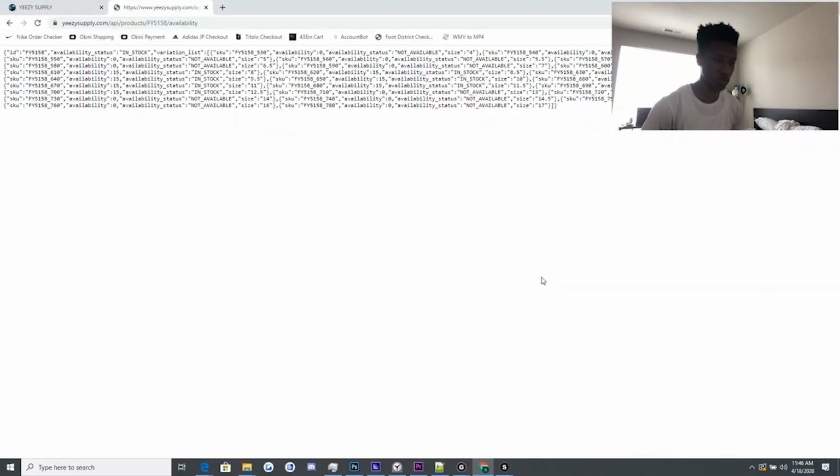A little longer than a few minutes later. Alright, we're looking at the back end here. It looks like base sizes are completely gone. They only have 8 through 13.5 left. My guy only wanted 5 through 7.5, so I'm gonna see if he still wants me to run for these other sizes, but if not, I'm just gonna stop here.